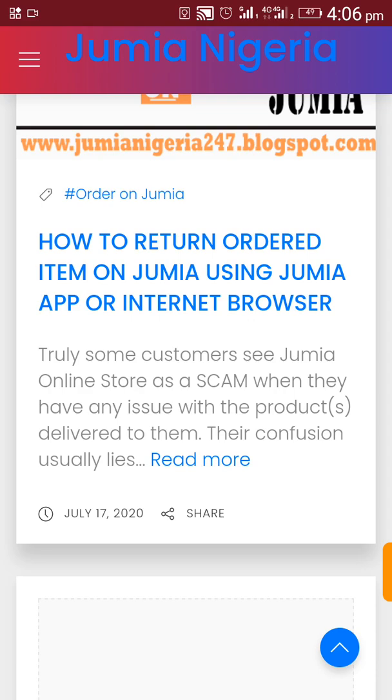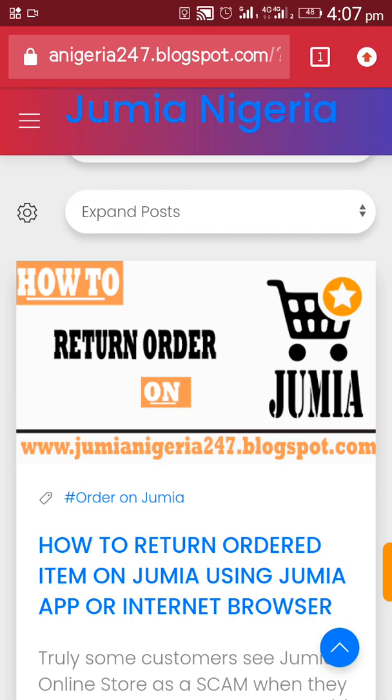Then there are some things we have to look at before we proceed, things we need to know before we apply for a return on Jumia. They include, though very important, that applying for a return works only on items that have been delivered. You can't apply for a return on an item that is still shipped or waiting to be shipped. Rather, you apply only for items that have been delivered.